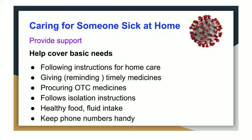When you are providing support, help cover the basic needs. Help the person who is sick to follow their doctor's instructions for home care as well as self-isolation instructions. For most people, symptoms last a few days and they usually feel better after a week. See if over-the-counter medicines for fever like paracetamol and other medicines for cold and cough are available, because these medicines help the person feel better.